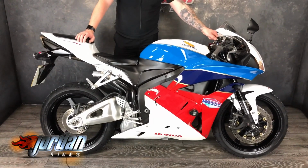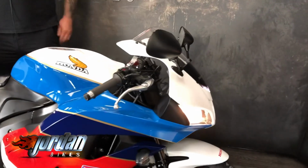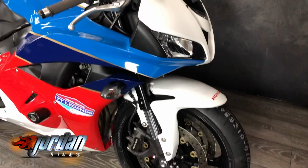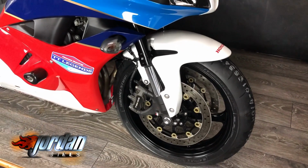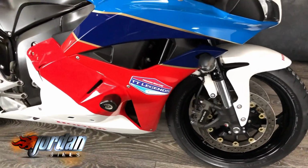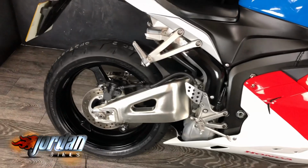It is a 2012 on a 12 plate, so it's the later model with a digital dash and 8,055 miles. That's all it's done. Mega handling bike, these. Absolutely lovely, and it looks cracking in this paint scheme. Really is nice. Not being abused or molested, not chopped up or anything. Can't even got a tail tidy on it, and it's just a lovely, lovely bike ready for you to go.